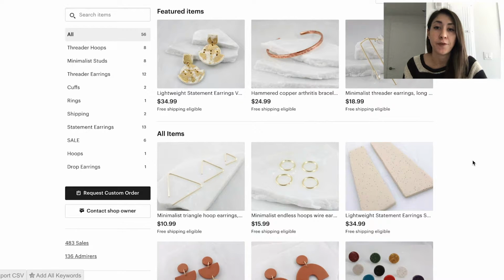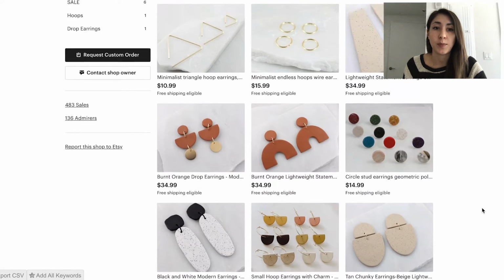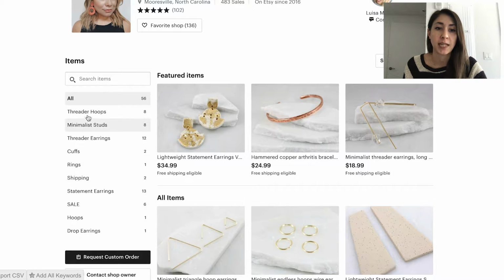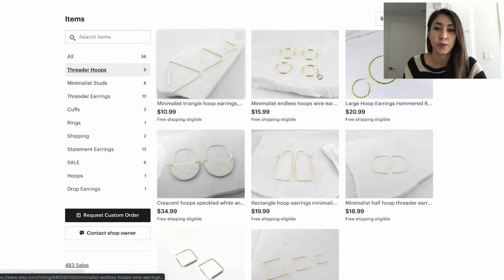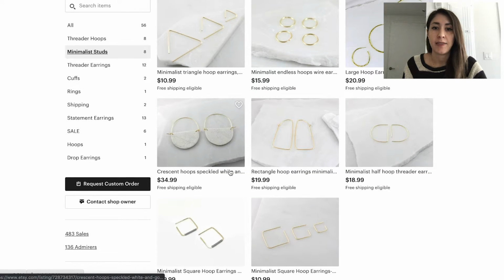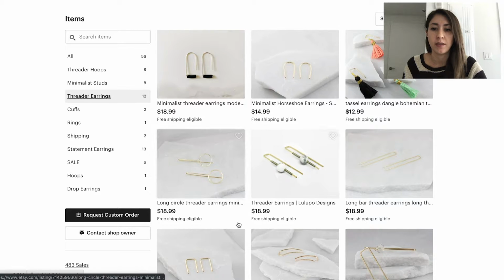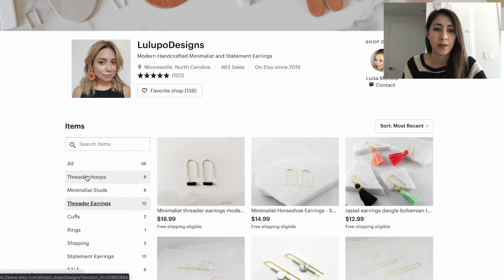So my tip for you would be to actually rearrange your shop to where similar items are grouped next to each other. And an easy way to do that is actually to use the shop sections. So if you go to Threader Hoops, you would actually organize your shop like this, and then the next section would be this, based on what sells the most. So that's how I would handle that.